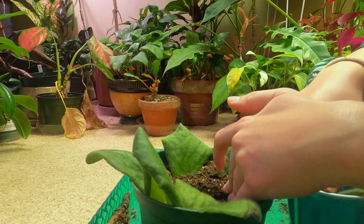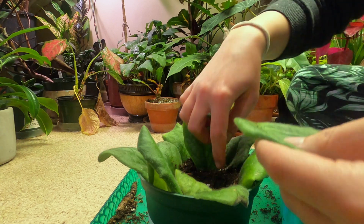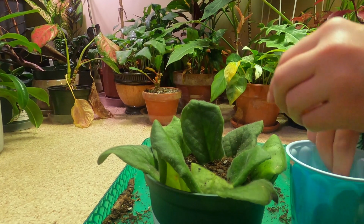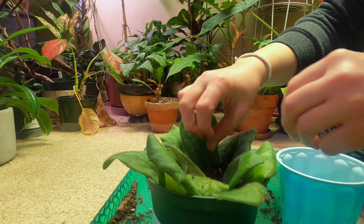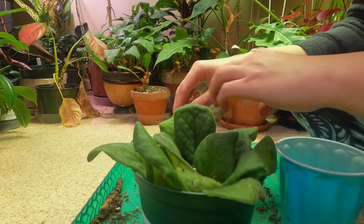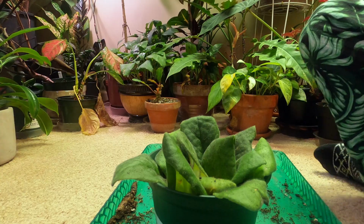So I was able to go and see them. I masked up most of the time. And it was just really nice to spend that time with them. Like both my grandparents, my sister stayed too for a bit because I was going to help her with some plants that she brought for me to look at. It's great all around to see them. I miss them immensely.